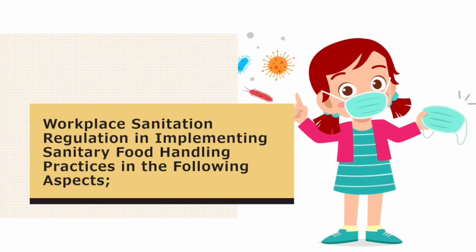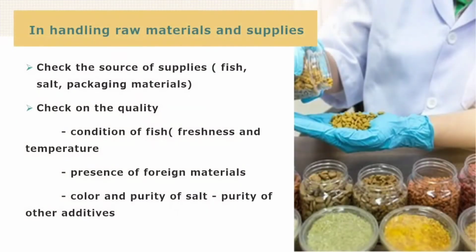Workplace sanitation regulation in implementing sanitary food handling practices in the following aspects. In handling raw materials and supplies, check the source of supplies, fish, salt, or packaging materials. Then check on the quality. It is the condition of fish, which is the freshness and temperature, presence of foreign materials, color and purity of salt, purity of other additives.